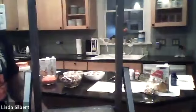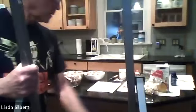I love it. We're going to put this ladder here and move the computer and see if that's good. That's a great idea. How long do you think it's going to take for the entire cooking demo, Linda? Around 30 minutes? Okay, perfect. Maybe 20, depends how fast.